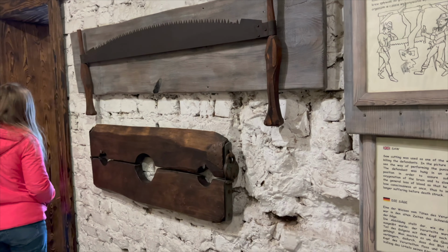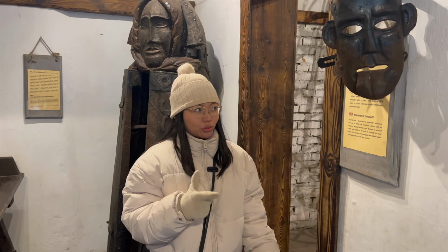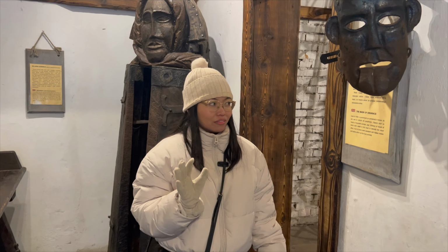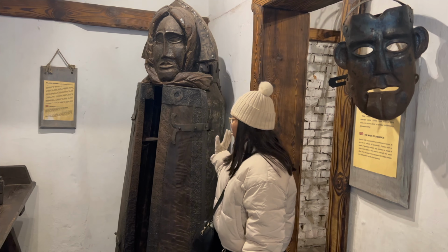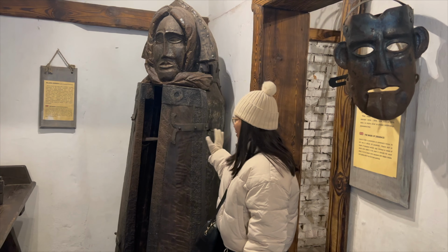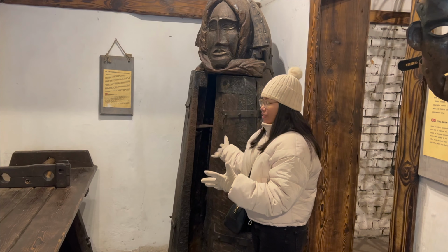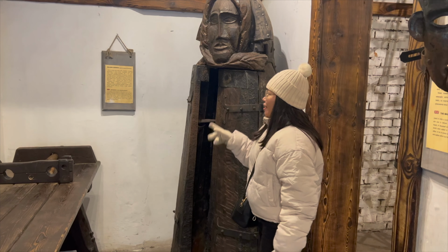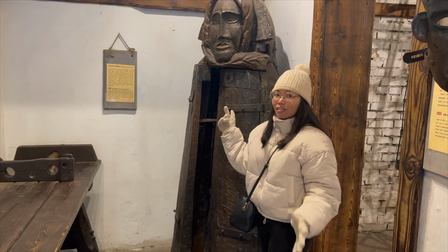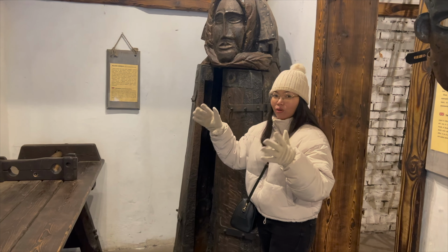So we are now at the torture room, and this is basically a place where they kept things that they used to torture their prisoners during the 14th century. And it's very, very gory. This one right here, for example, is called the Iron Maiden. The Iron Maiden is basically a figure of a human being, and inside there are spikes. So they would put their prisoners inside, then close it, and the spikes would hit the person inside. It reminded me that the band Iron Maiden actually shot a music video in this castle also.